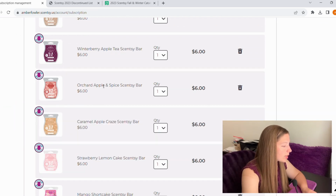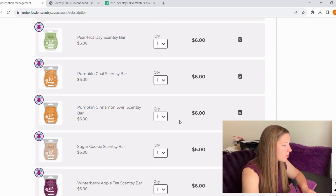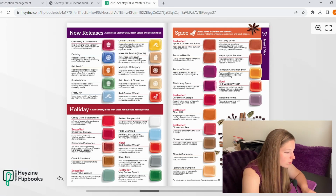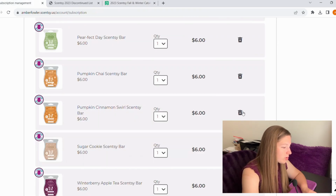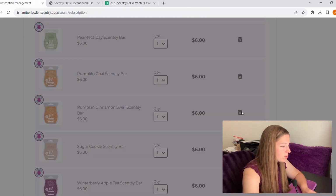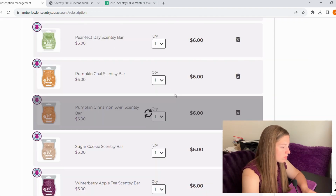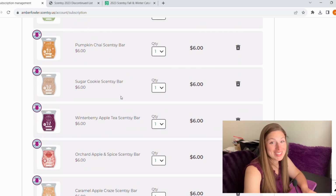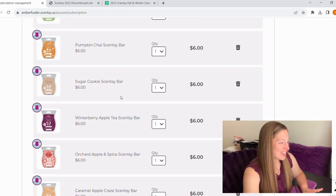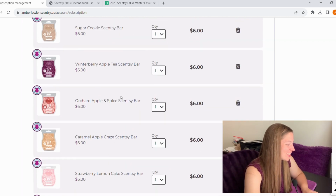Dude, caramel apple craze. Oh my gosh, that wasn't in there either. Maybe that one's a fruit one. Okay, pumpkin cinnamon swirl, one more time. Yep, that's in there. My gosh. I just gotta be extra double careful as I'm doing this so I don't accidentally take out the wrong one. Oh, this is intense. Oh my gosh, don't hit the red button, don't hit the wrong one.